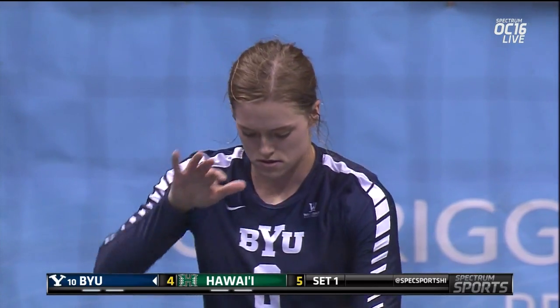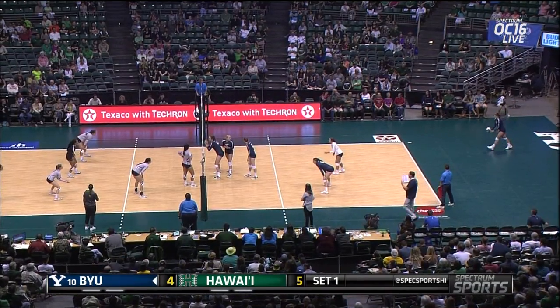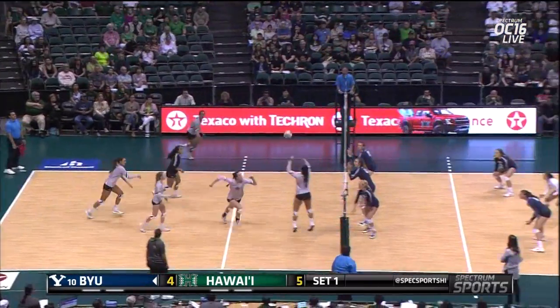So she's still getting subbed out. Normally she gets subbed out in this particular rotation. She serves and gets out. So she's going to stay in the game. Maybe be a back row attacker, as we talked about earlier. Junior setter, Lindy Haddock, now with the serve.